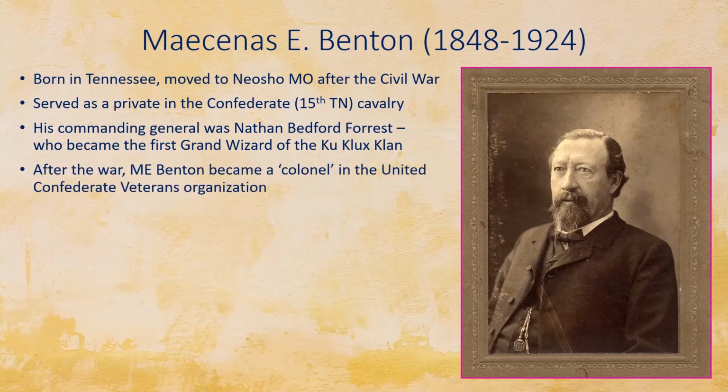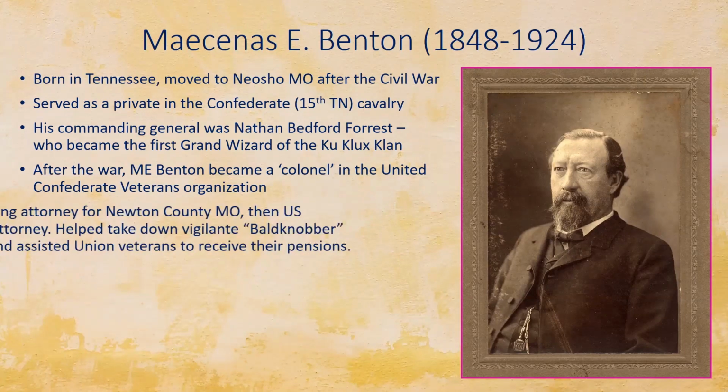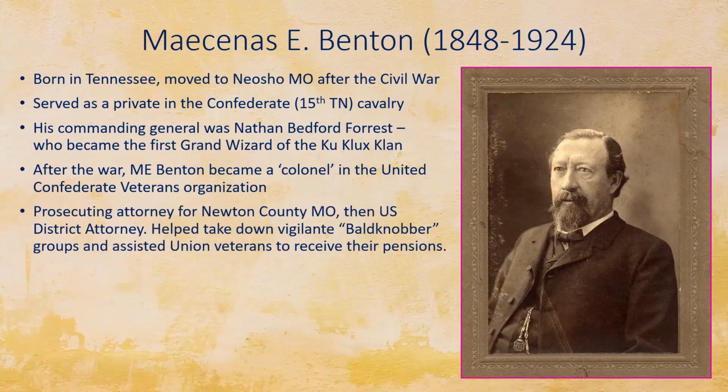Then after the Civil War, this is where he gets his nickname, Colonel Benton, in the United Confederate Veterans Organization. And he then moves to Neosho, Missouri, Newton County. He becomes a U.S. district attorney, a lawyer. There was a group down there, vigilantes, who were called the Bald Knobbers. He helped take them down.